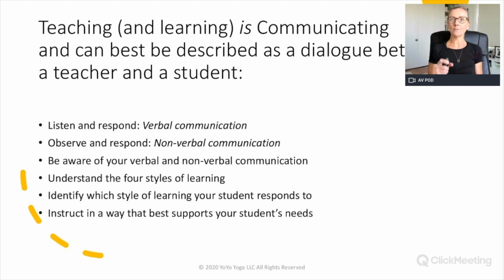Listening and responding, verbal communication. So you've got to listen, and you've got to respond with strong, clear verbal communication. Observing and responding to nonverbal communication. So you want to be aware and respond to that appropriately as well. Be aware of your verbal and nonverbal communication. Understanding the 4 styles of learning is important. So we're going to get to that in a moment. And identifying what style of learning your student responds to.